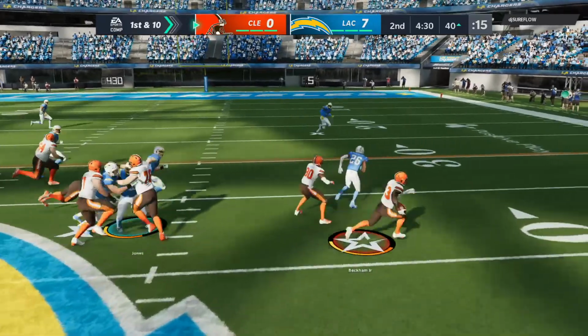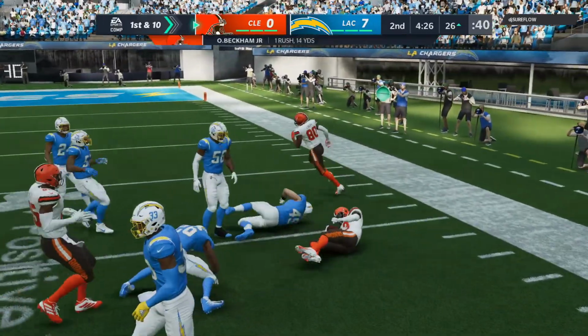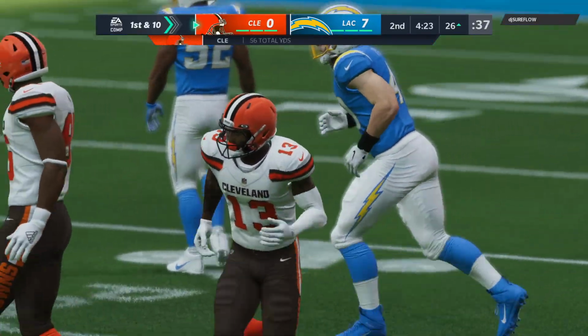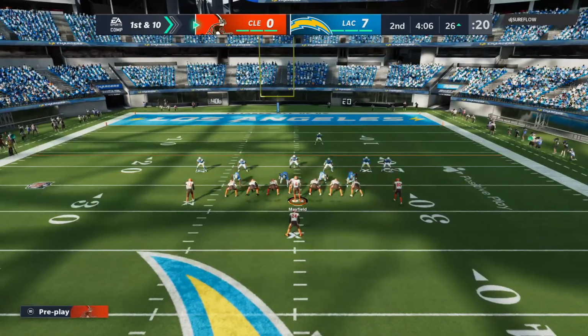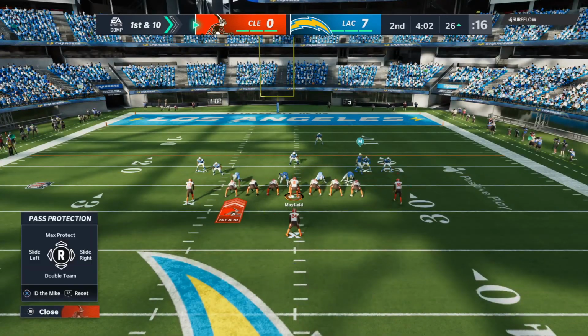Here's Beckham now. It's a jet sweep. And he's going to get this inside the 30. That's Odell Beckham, over 40 yards of movement with those last two plays. He's brought down at the 26. A gain of 14. And the Browns first down.